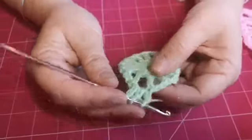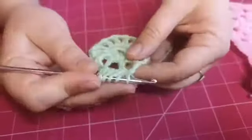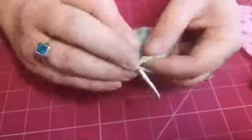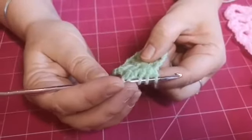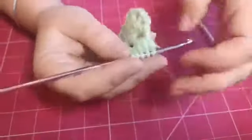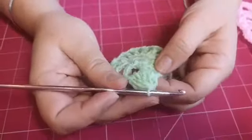So I've now got 3 on my hook, and now I want to put 2 into the next chain 2 space along. So round, pick up, and through 2 only, round, pick up, through 2 only. So I've now got 6 stitches on my hook. 1, 2, no I haven't, I've got 3. What's gone wrong there? No, that's right, sorry. And now we're going to wrap the yarn and go through all of them on my hook, like that. I now want to chain 2.